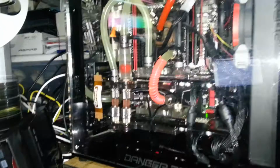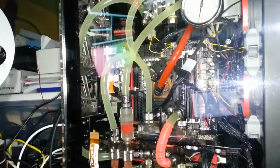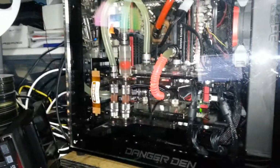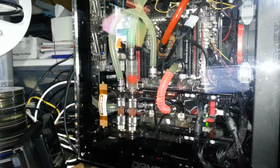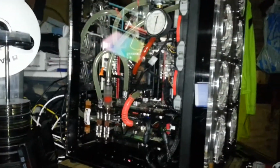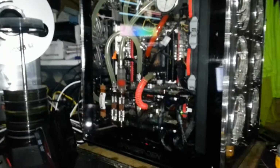The AX1200 runs these 4 GPUs and the processor, no problem at all. It's a very powerful power supply, and it's the best power supply I've had. I had one of the 1500 watt Silverstones, and one channel broke on it. Anyway, I'm looking to convert from water to oil. The pump on the back is a winner. Cheers.